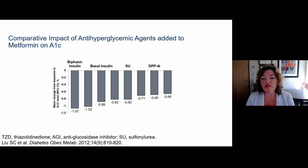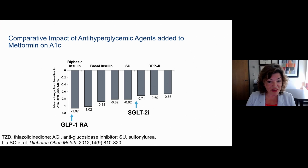And just to remind you, I think that we're talking about potency in this case, and the SGLT2s fall somewhere. This is actually a graph, a compilation. This is not based on head-to-head trials, but it's the mean change from baseline in A1C levels, and you can see that SGLT2s fall somewhere between the DPP4s and SUs, or sulfonylureas. And as I mentioned to you, GLP-1s are in the same league as insulin, basal insulin for sure, but even maybe biphasic, which is basal bolus in that premix insulin. So that is the rationale.